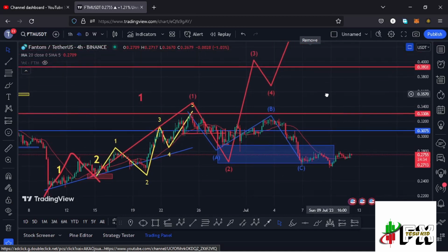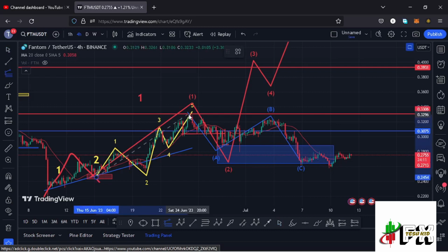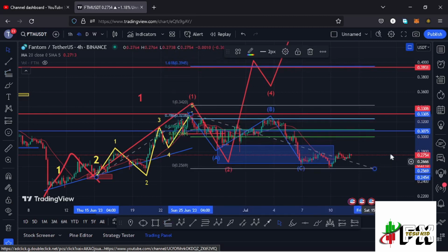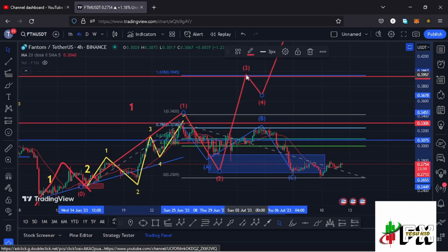And what that means is that there are high chances that we now have a low in place for the second wave, and Fantom is now ready for a massive pump to the upper side in the formation of that wave 3. Giving you minimum target areas, assuming that we are not going to see one more new low in the formation of this wave 2, by connecting the trend-based Fibonacci from the low of the first wave to the high of that wave 1, then dragging the fibs to the low of the second wave, I get a minimum target area at the fib level 1.618, and that is at around the $0.3945 mark.